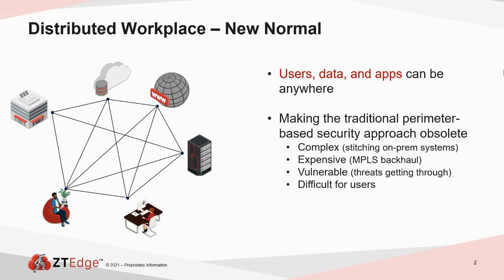It's not just obsolete, it's complex. Trying to stitch these on-premises systems together to work, especially when users' apps and data are no longer inside of an office, is very challenging. It's become expensive. You're trying to move traffic around between different locations to scan it and screen it with on-premise security gear over expensive communication channels. We often hear about MPLS backhaul fees. That gets expensive in this new environment.